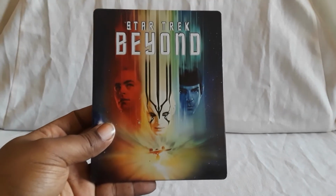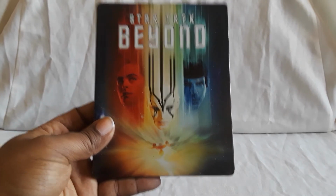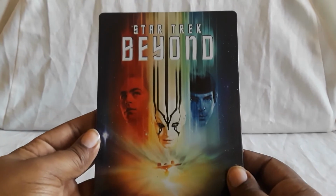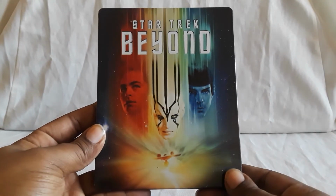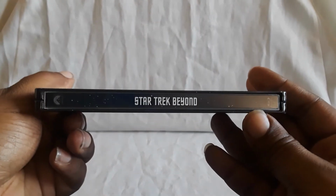And here is Star Trek Beyond. So this was the third in the trilogy of films by J.J. Abrams. Now, I want to say he actually did all three, or he might have directed a couple and then written the last one or something like that. Yeah, I want to say he actually did all three.